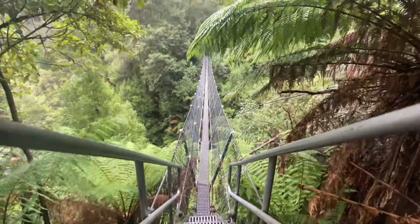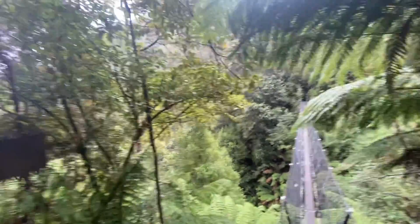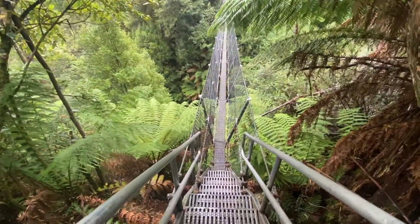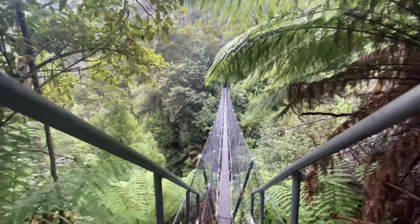And here we are. Here's a look at that suspension bridge from the other side. You can't really see the fall from here. This is where I've just jumped up and around. But I tell you what, it is super slippery with this rain coming down today. Really gorgeous spot though, super wobbly.